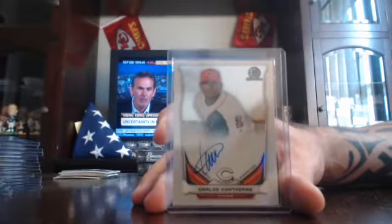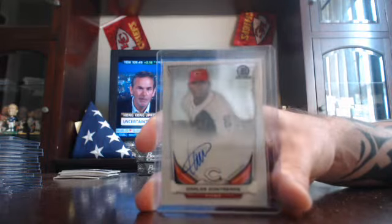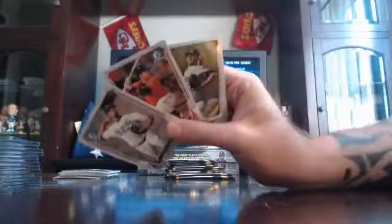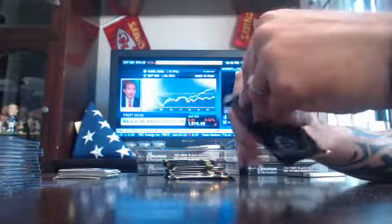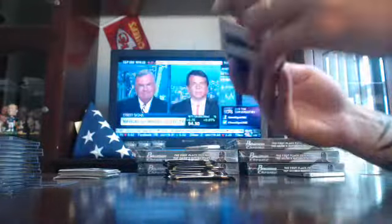Box one. Starting with the base. The Reds of Carlos Contreras. Carlos Contreras. Base for the Cincinnati Reds, Carlos Contreras. We had a black wave auto in case number one last week of Mr. Contreras. Seattle, Taijuan Walker. Base.